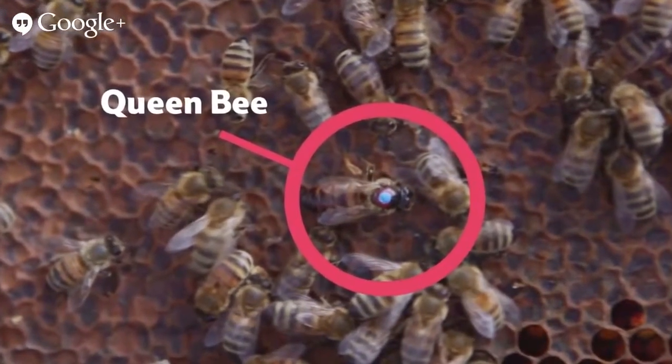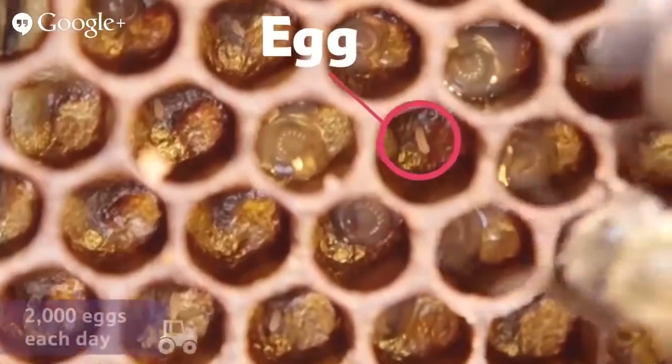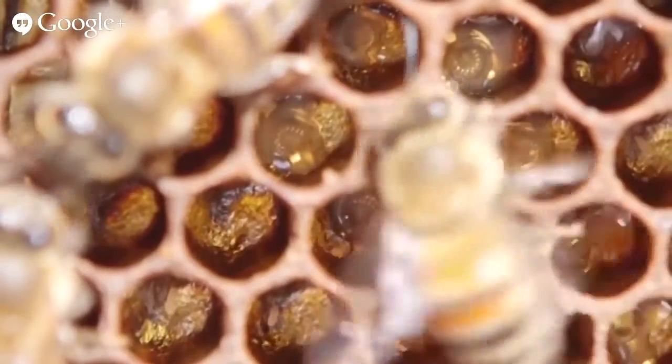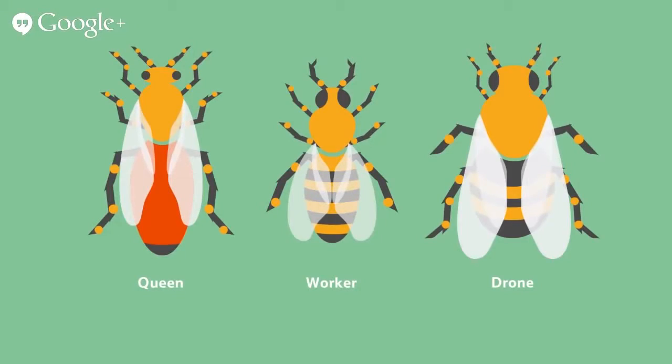She is bigger than the rest of the bees, and she lives for up to 10 years. She lays as many as 2,000 eggs each day. She is the mother of all the other bees in the hive. The eggs that the queen lays will become either female worker bees or male drones.